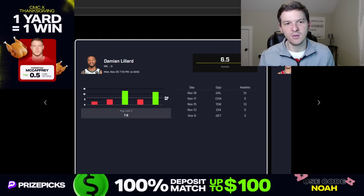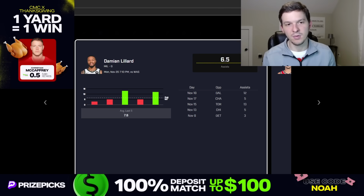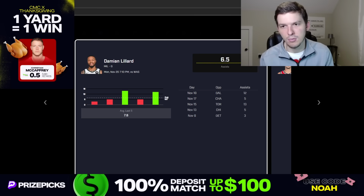But even if the Bucks do go out here and blow them out, let's say it's a 30, 40-point game at the end of the third quarter, that's either because the Wizards just can't score any points, or the Wizards can't stop the Bucks from scoring points. And if the Bucks already have 100-something points after the third quarter, there's a good chance that Damian Lillard is going to have 7 assists at that point. So I think we can get 7 assists from Lillard here.